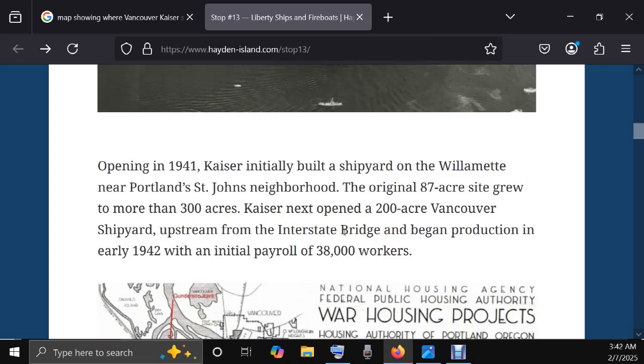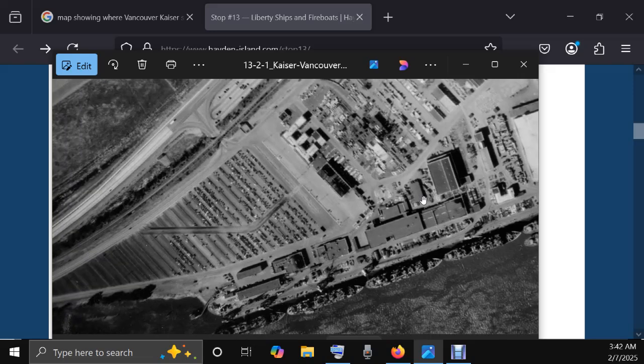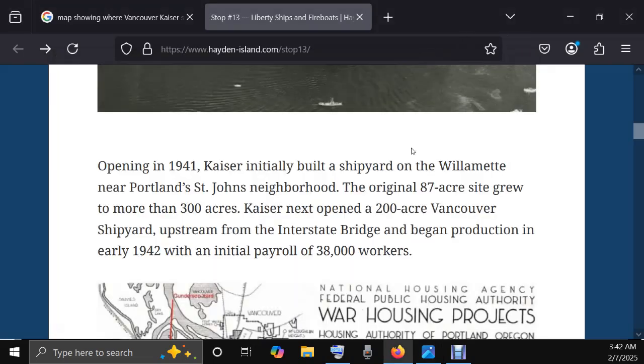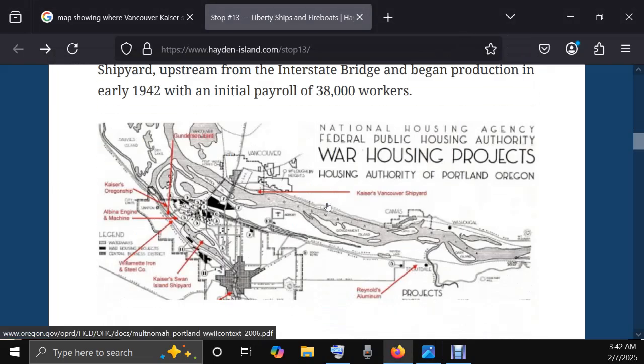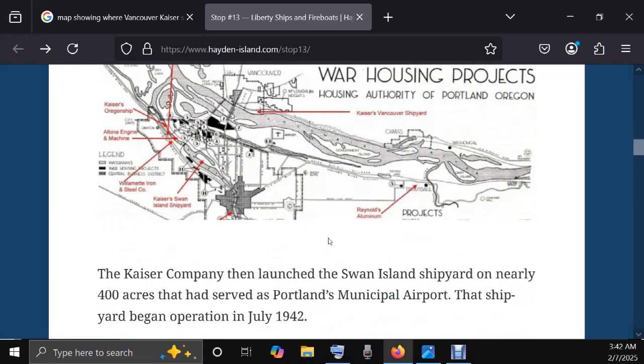They built all of that, where'd my pictures go? They built all of this in less than the time of the war, so they could build ships for the war. I find that very hard to believe. The time frame does not work. But anyway, okay. National Housing Agency. This is how the project. Alright, anyway.